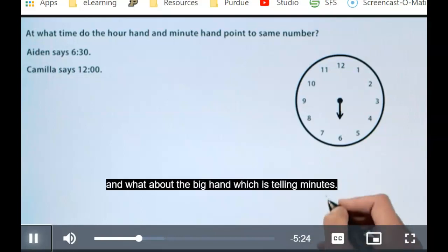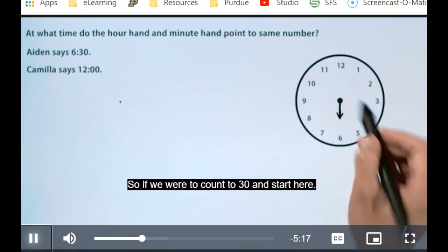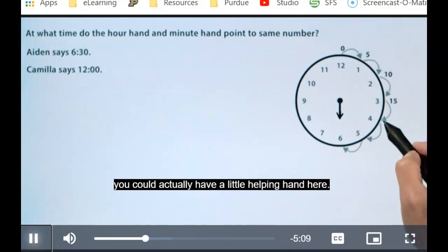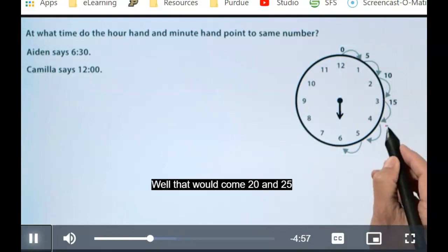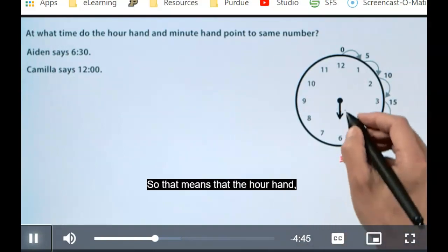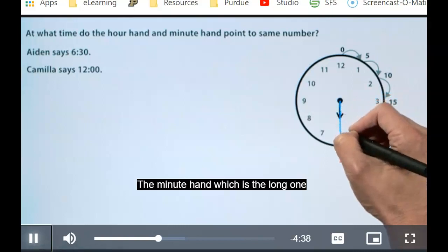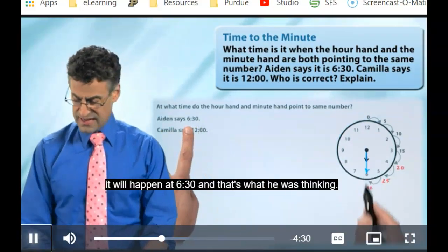And what about the big hand, which is telling minutes? Now remember, we count minutes by counting by 5s. So if we were to count to 30 and start here, then we have 5, 10, 15, and then what comes after 15? Well, that would come 20, then 25, and this is 30. Aha! So that means that the minute hand, which is the long one, will be pointing right here, which is also 6. And so look, Aiden guessed it would happen at 6:30, and that's what he was thinking.